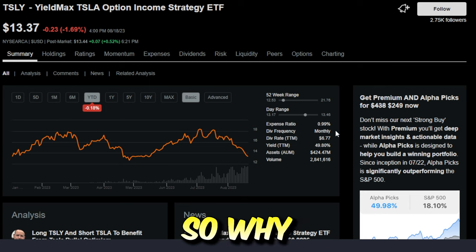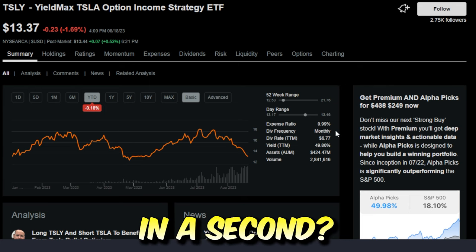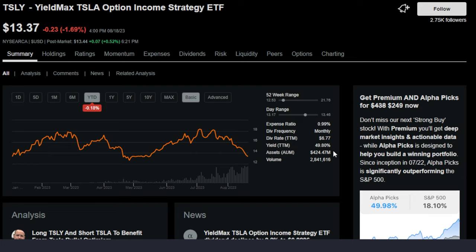The 52-week range for this ETF is actually pretty wide, at 12.53 being the low and 21.76 being the high. Now TSLY pays a dividend monthly, which we're going to go through here and look at in a second. The assets under management for TSLY are around $424 million, which keeps getting bigger by the day.